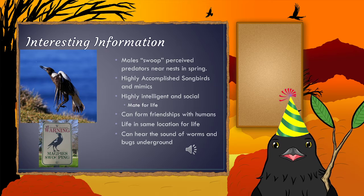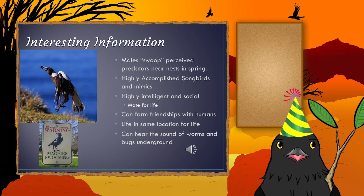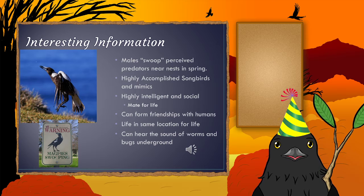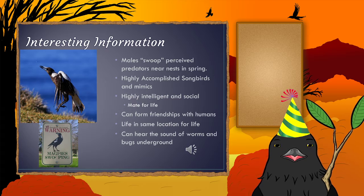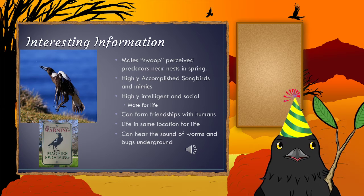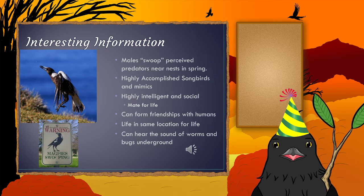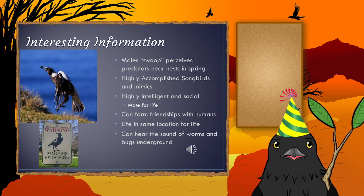Part of that is helped by the fact that they tend to stay in the same location for life. The climate doesn't change through the year in Australia so much that they would need to migrate. So they found that a magpie is usually going to be within a few square miles of where it was born. It's going to stay pretty close to home. So if it sees the same human all the time, and that human is nice to them, yeah, they'll be like, oh, that human's all right. They're good.